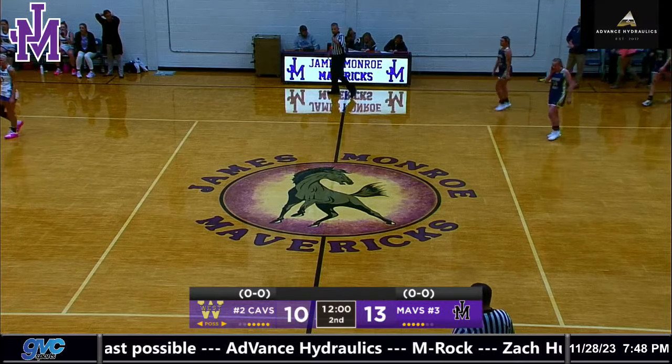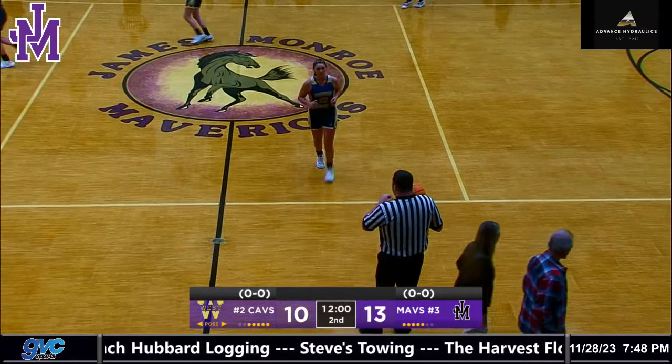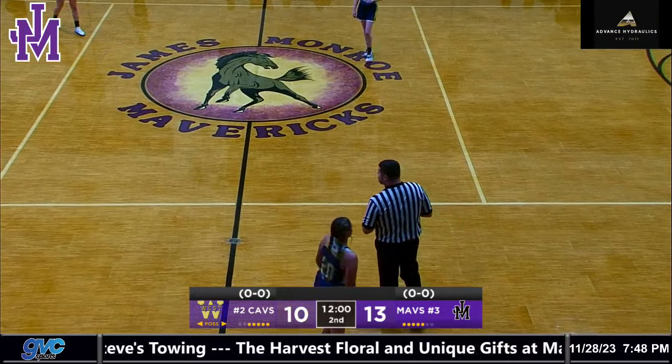Again, fouls have reset, so now 0 and 0 team fouls again. And they will go back to double bonus when a team reaches five.